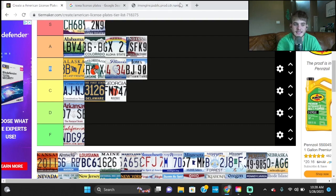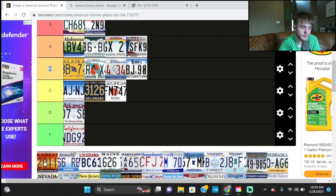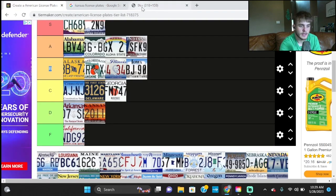Next up is Kansas. All right, powering the future with wind turbines in the back. Is Kansas known for wind energy? I'm in Texas. I know we lead that, or at the very least we're up there. So it's hard for me when I see wind turbines. This is coming down to my own personal experiences. I do think Texas, so this one doesn't hit as much for me. It's not an ugly one though, for sure. The coloring is nice. It's different than this one. I'm gonna put it D. I'm sorry.